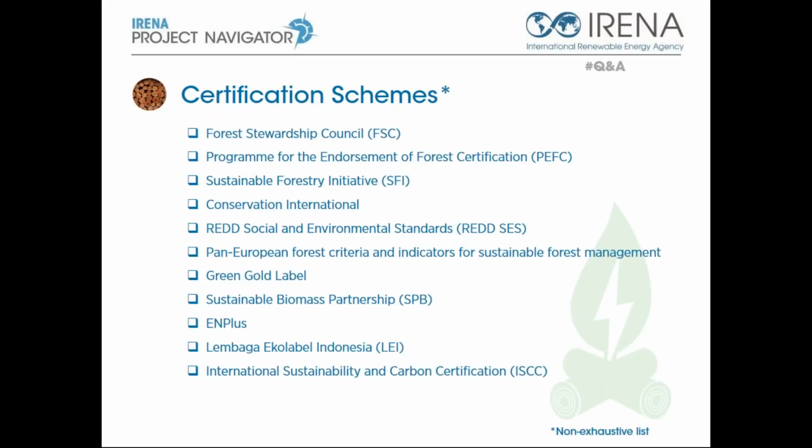If you want to export to Europe, to Japan, or other such countries, the purchasing parties, like large power plants or whoever distributes pellets in that country, will often ask you where your feedstock comes from. So certification is meant to give your product an official stamp of approval. It depends on which market you want to export to what type of certification you will choose.